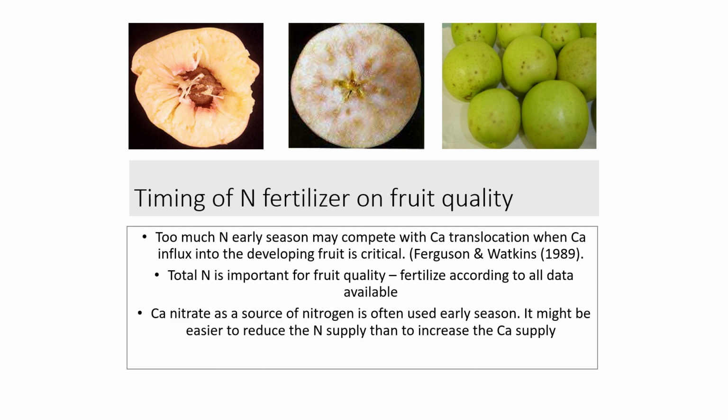So for us, we do really precision nitrogen nutrition, and we look at the time that each tree needs the nitrogen. So we know that if you give too much nitrogen early in the season, it competes with the calcium influx to the fruit. So it's good to keep track of your nutritional status each year so that you can vary your total according to what's going on in the soil and the leaf and the crop production.